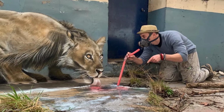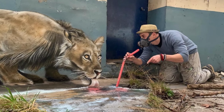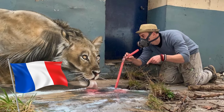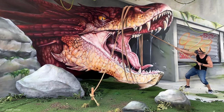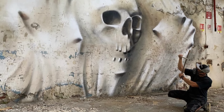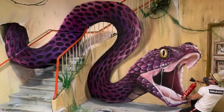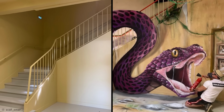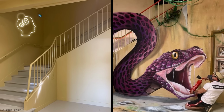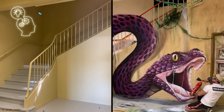Someone else who works similar magic on abandoned spots is self-taught French artist Chaf Honor, who specializes in giant reptiles and macabre set pieces rather than bugs. It's only when you look at the spaces before he got creative that you can fully appreciate the technical genius needed to pull off each transformation.